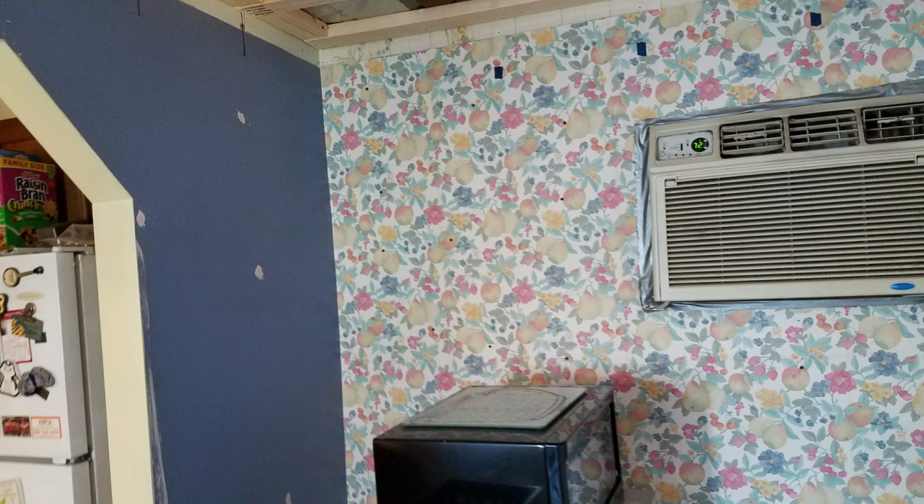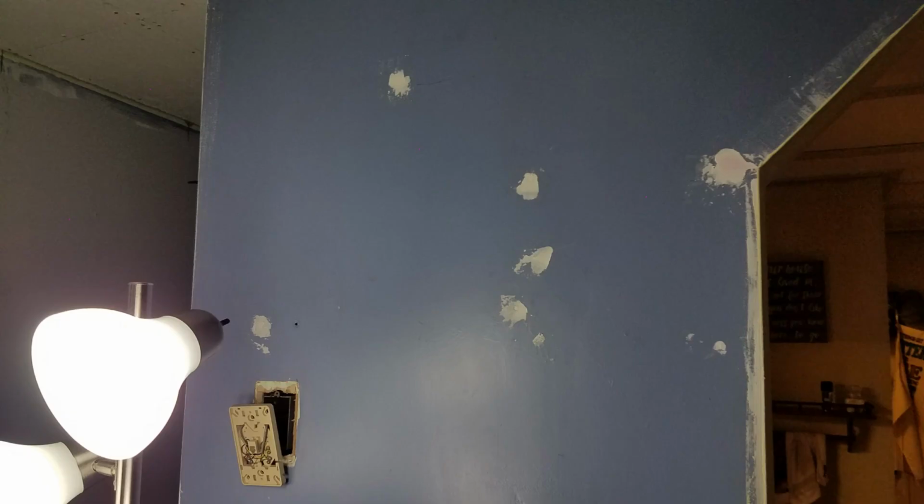Now here's this wall that I patched. Just like 3 holes on that one. I reckon the freezer was there. Y'all wait till I have to start doing this back wall here. There was even more on that back wall. It's crazy. Okay, and here's a look at this wall.